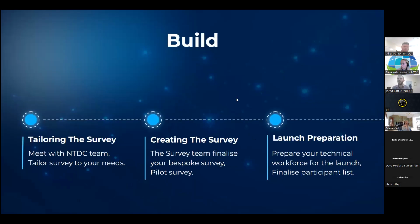So to begin with, for those who don't know, this isn't an off-the-shelf tool. It's a bespoke survey that we work with each organisation on to tailor to make sure that it makes sense to staff locally at the organisation, and to make sure that it's capturing the data that each organisation wants captured. So the NTDC survey team steers each organisation through this process.